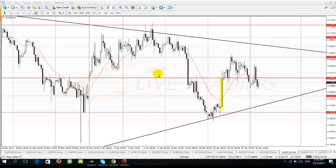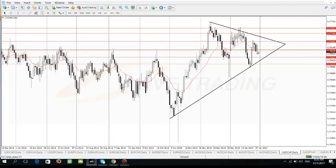I'm going to prepare 3 videos today. First, I'm going to explain Canadian Swiss franc, which was my signal yesterday. On the daily chart, if you look at Canadian Swiss franc, this is a very good key level.